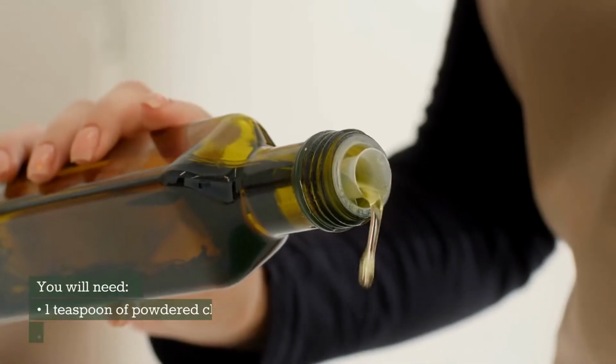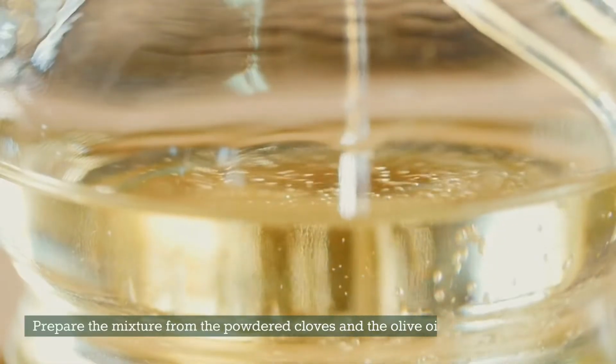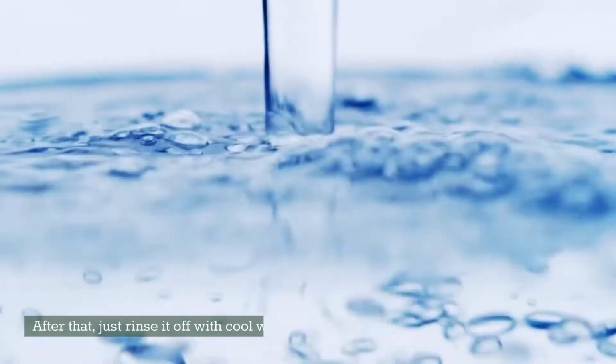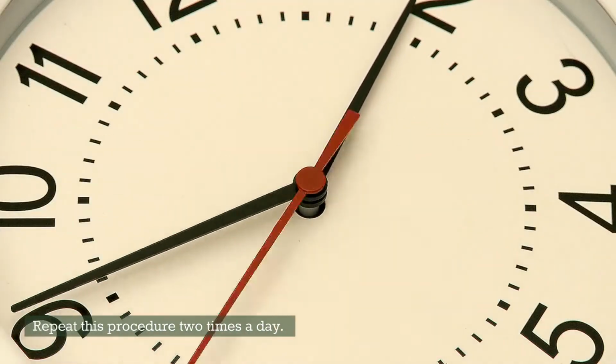You will need 1 teaspoon of powdered cloves, some olive oil. Prepare the mixture from the powdered cloves and the olive oil. Put it on your teeth and leave it for a couple of minutes. After that, just rinse it off with cool water. Repeat this procedure 2 times a day.